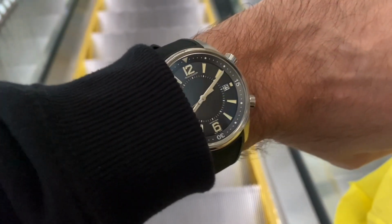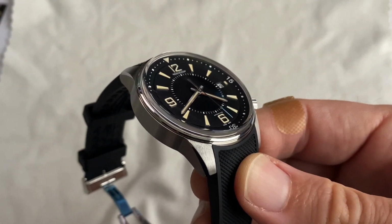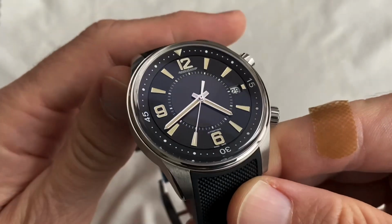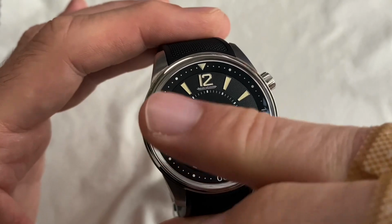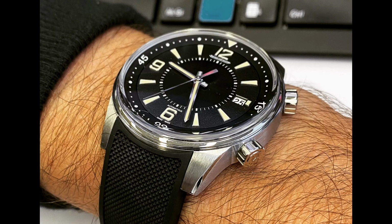But the more I wear it, the more I'm tempted to keep it, because I've always loved these. I was really close to buying the blue version that came out a couple of years ago. I quite like the green version that's currently available as well. But I have to say, the enduring look is the black look. And as I said, I really love the tone of the vintage patina look on the lume here.